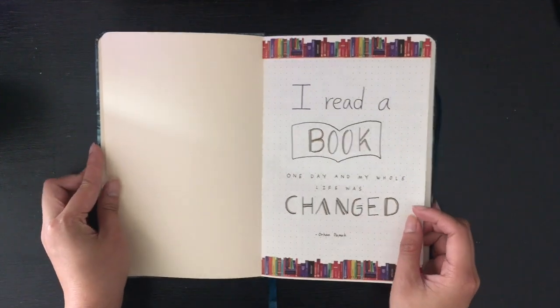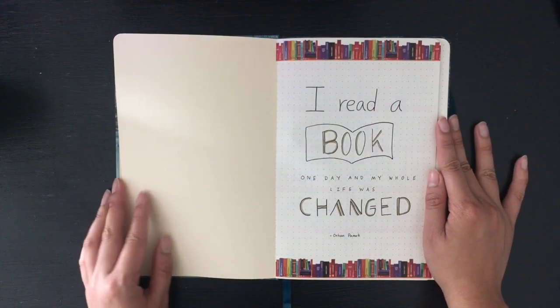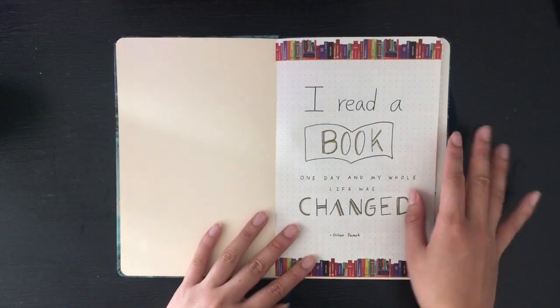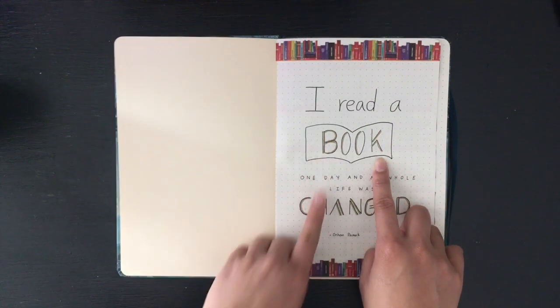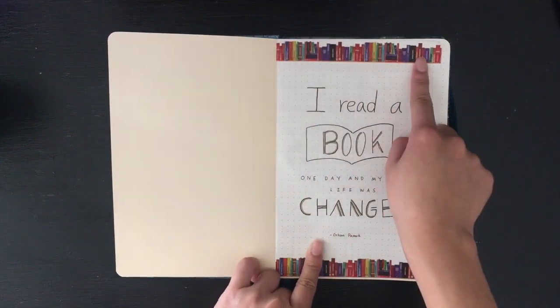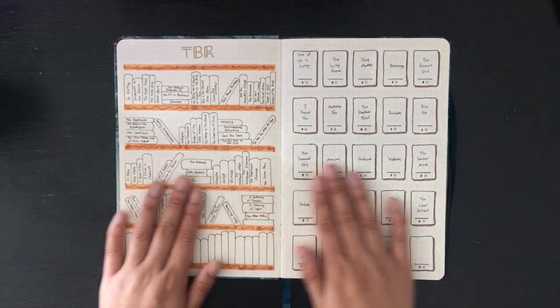So we open to a quote, and this is the same quote that I have on my blog. I really like it and I think it's very representative of being a reader. So I just wrote it out. I drew a little book here. It's a little off-center, but I don't mind it as much. And then I used the gold to do a little bit of shadowing here and added some washi tape as my title page. And then I have my TBR spreads.